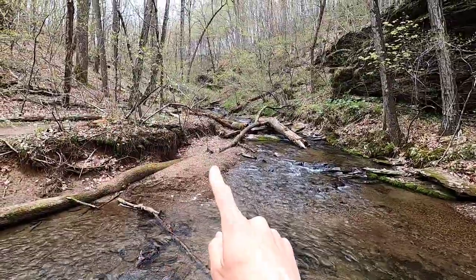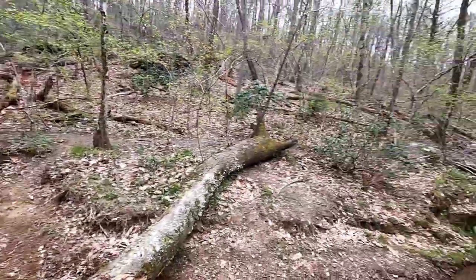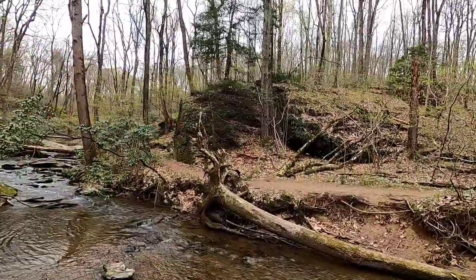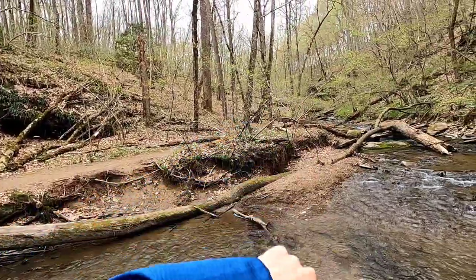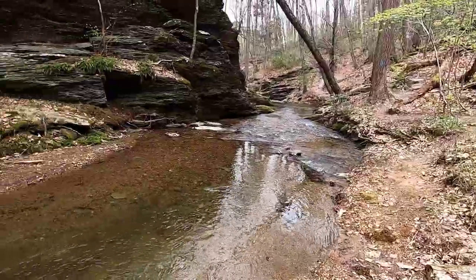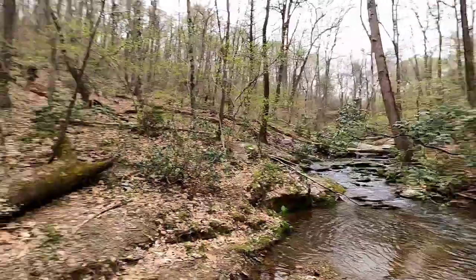So I came down this bank here, and now I'm at a confluence of three things coming together. We're coming down from here and down where I've been, and everything combines and flows that way. I've been over here before, but I've never gone back this way, so we're going to check that out.